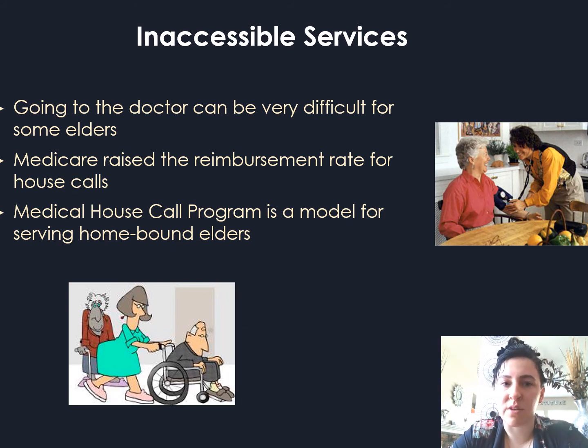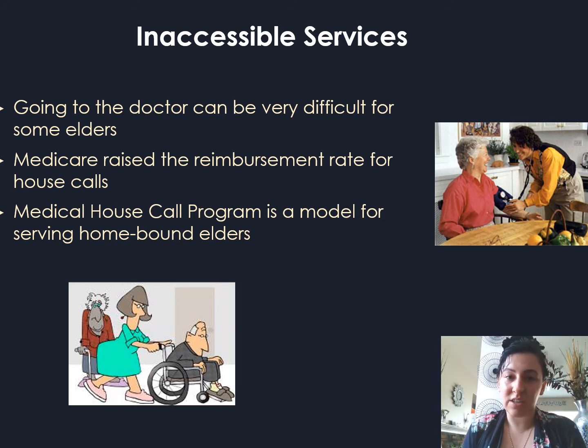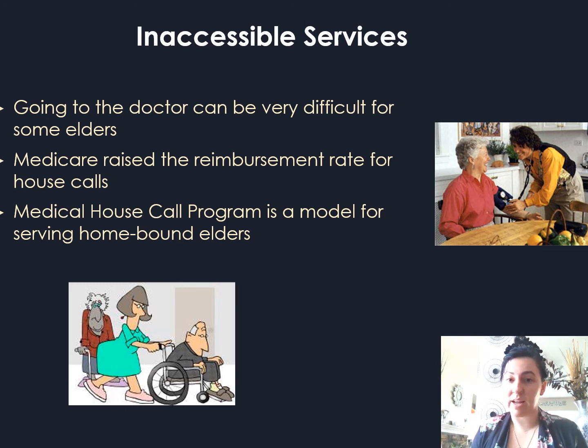Then inaccessible services. Going to the doctor for many older adults might be really difficult, because many older adults need assistance. They might not have transportation. They might not know how to obtain transportation. Maybe they don't know exactly where to go, or how to get a hold of their physician, how to go to the physician, things like that.